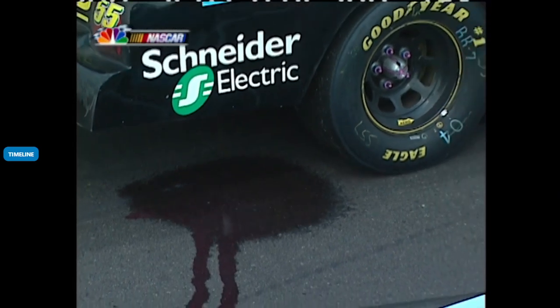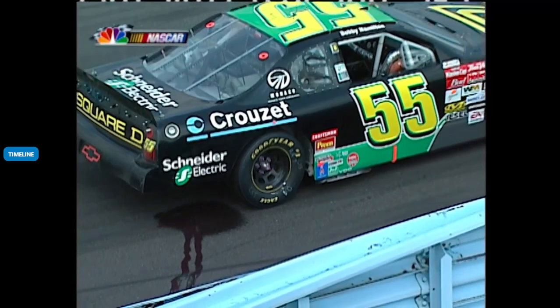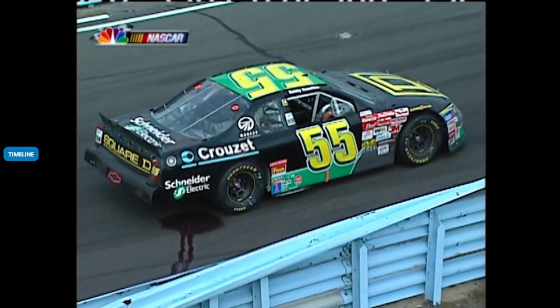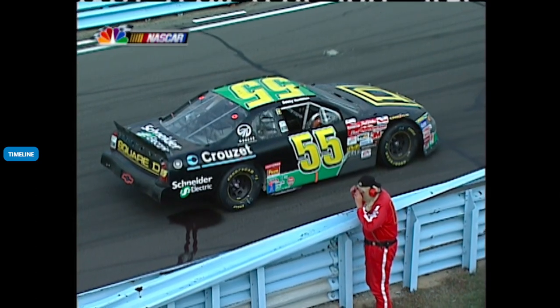What's that? What's that from? The 55? Is that gasoline? Gasoline coming out of the... there's the fuel tank filler right there. So apparently that's a spring lock mechanism. The coupling must not be quite closed all the way.